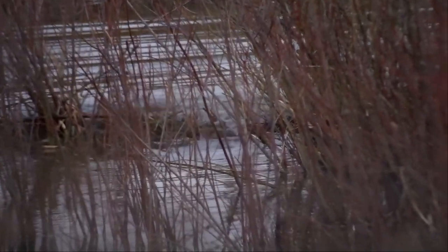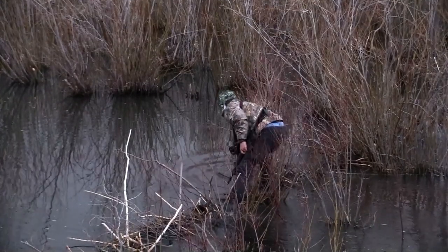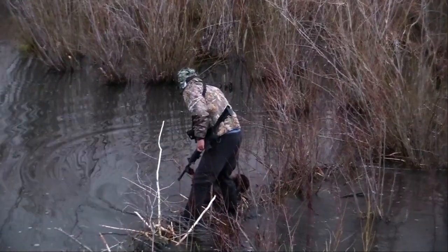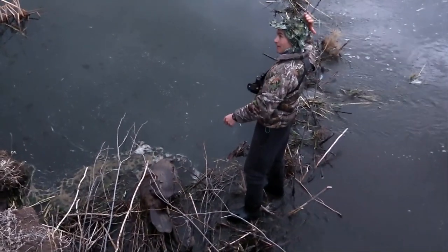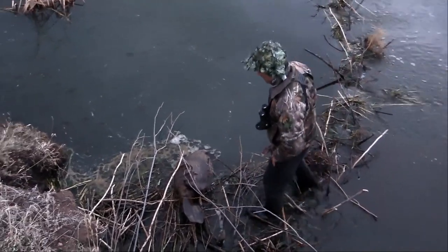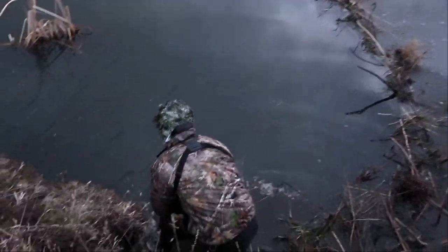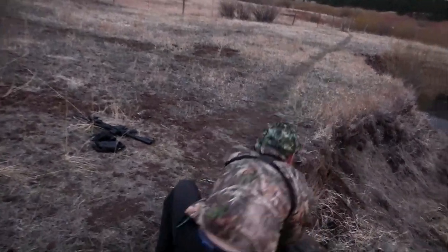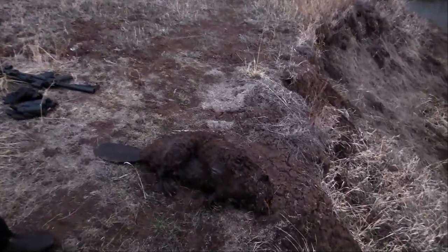Yep, you got him. I just aimed the eye right above the head, right there. Oh yeah, pelt's good. Yeah, it's a nice one. Good shot. Right in the head. I mean, there's no head left.